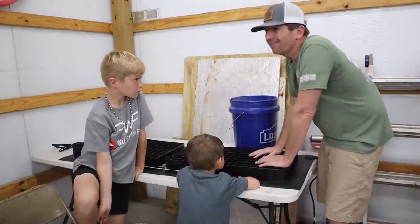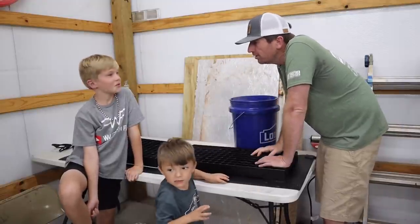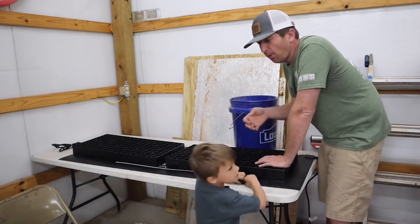So Ranger, you know that water bottle you use to spray your hair? Can you go right over there and grab that for me? You took it out of my bathroom? Yeah. When you need a water bottle, you just go to where the water bottles are.